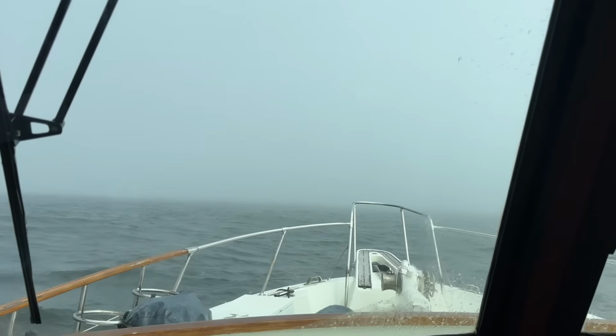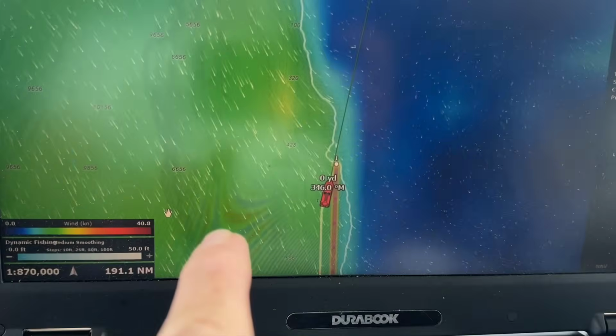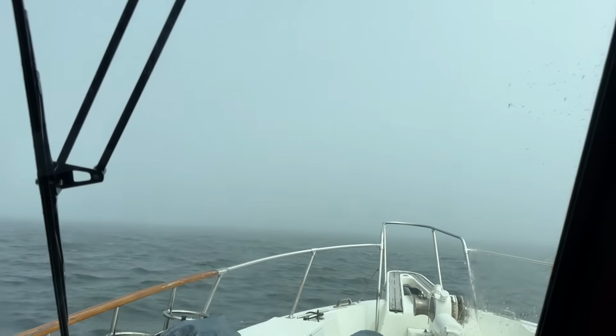It's going to be right on the edge too, but we should be pulling in. Right now, you can see we've turned the yacht into land. So we're going to get closer and it will calm down.